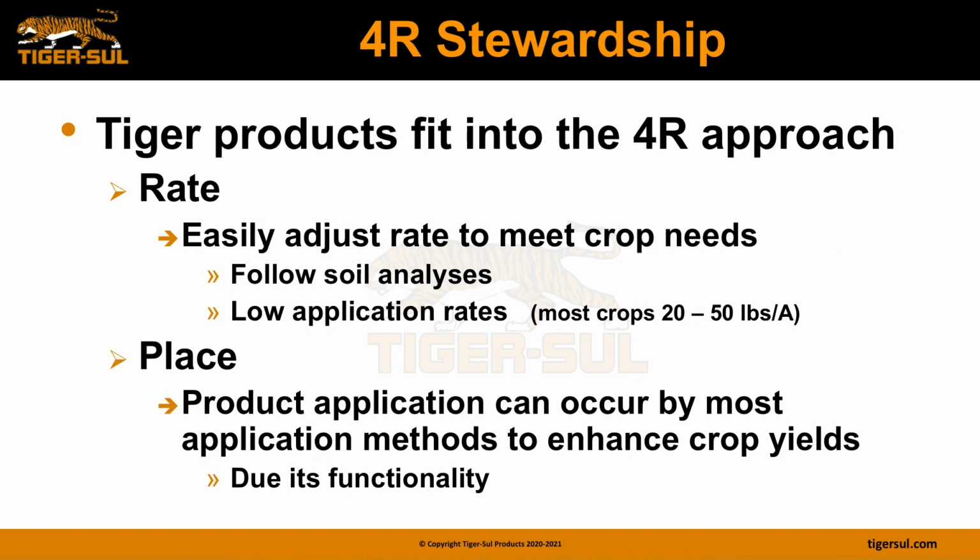Tiger products fit here as well from a rate standpoint. We can easily adjust the rate to meet crop needs. We obviously recommend following a soil analysis, and you have low application rates. Most crops, we're talking 20 to 50 pounds per acre of product. Therefore, we don't have such high rates and high amounts of potential loss into the environment.